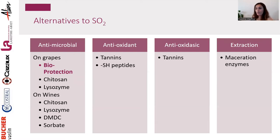You can use tannins, you can use glutathione as antioxidant, antioxidasic, you can use enzymes for extraction. And for antimicrobial, there are many options. One of them is bioprotection, which we will focus on today. But chitosan can be an option. Lysozyme is an option. Lysozyme does mostly bacteria, lactic acid bacteria though, so it's not as wide as sulfur. Chitosan will have a wider action, but bioprotection is way more effective on grapes, and it's also way more cost effective on grapes. So bioprotection is the best option we have for antimicrobial control on grapes as an alternative to sulfur.